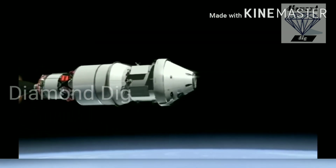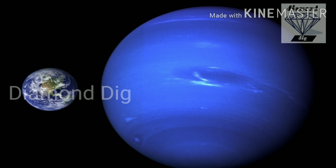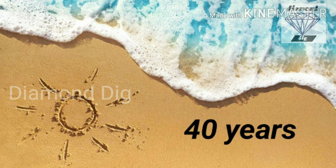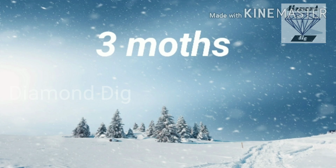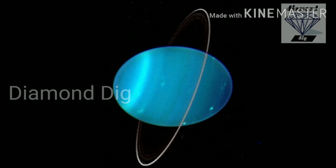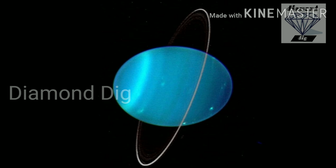And now it's time to go to the gas giants. Neptune takes nearly 156 years to make a rotation around the Sun, which means if a season on Earth lasts 2 months, then it would be 40 years on Neptune. Due to Uranus' unique tilt, if a season on Earth lasts 3 months, then it would be 21 years on Uranus. Actually, Uranus' color is blue. Due to the gases in its atmosphere like hydrogen and helium, it seems to be blue.